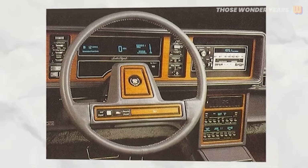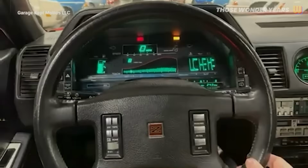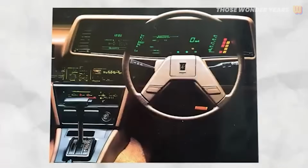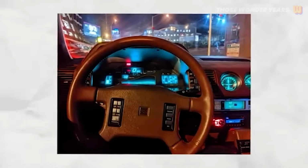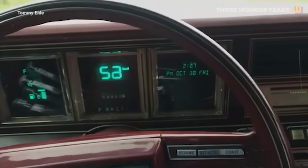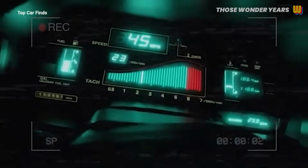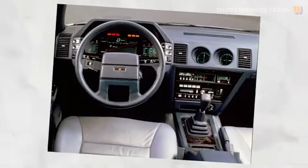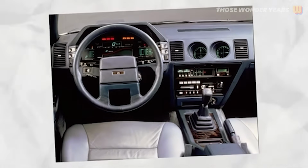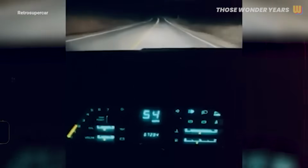Animated graphics, digital speedometers, and even voice alerts added to the excitement, making the driving experience feel cutting edge. But digital dashboards weren't just about aesthetics. They offered improved readability and allowed for more data to be presented in creative ways. Unfortunately, the technology of the time wasn't always reliable. Screens could fade, pixels might burn out, and repairing these systems was often expensive. Today, modern cars use digital displays in a completely different way, but the charm of those early 80s dashboards lives on as a symbol of a decade when innovation and imagination went hand in hand.